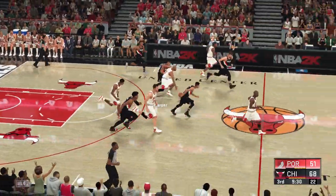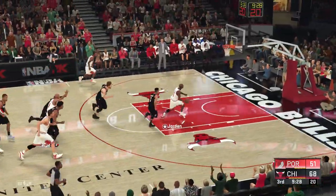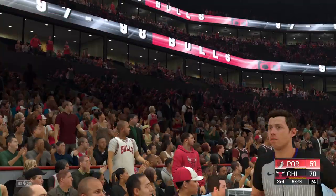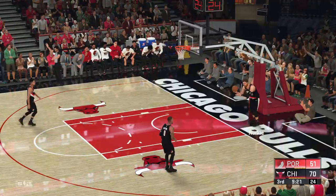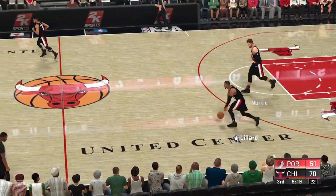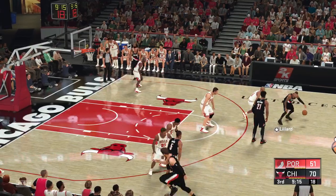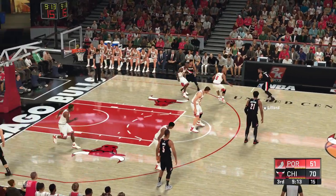Swiped away. Goes up, and it's Jordan with the jam. Excellent on both ends of that play. Yeah, the steal was sharp, but the slam topped it off. And we say it time and time again, so I'll repeat it. Have to be careful with the ball, or this is what happens.